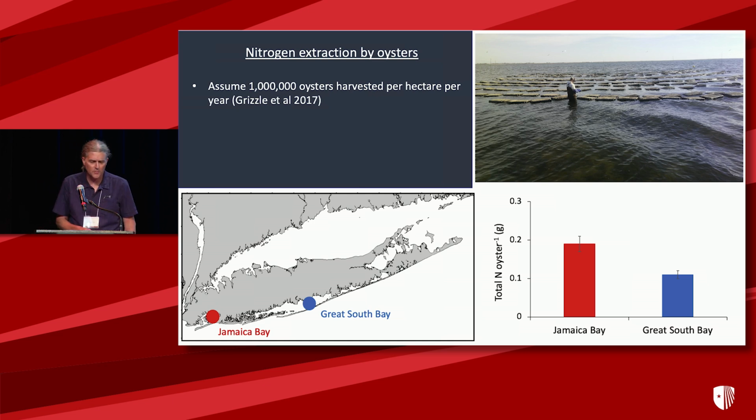So next, I assumed a harvest rate of about 1 million oysters per hectare per year. And this is a realistic rate. I owned an oyster farm for about 10 years, so this is a realistic rate at a very well-run oyster farm anyway. And it's also a value used in other papers, such as by Grizzle et al. for these nutrient bioextraction calculations.